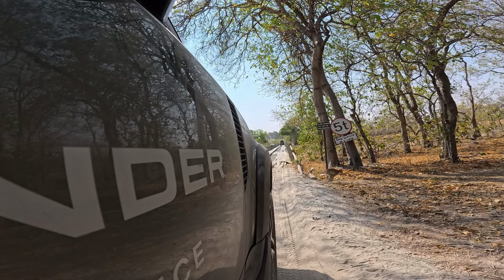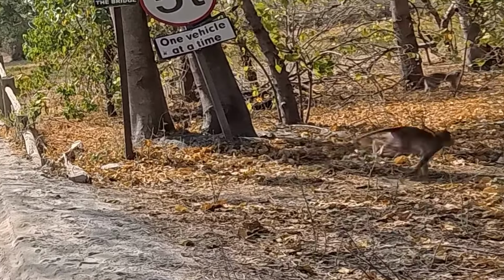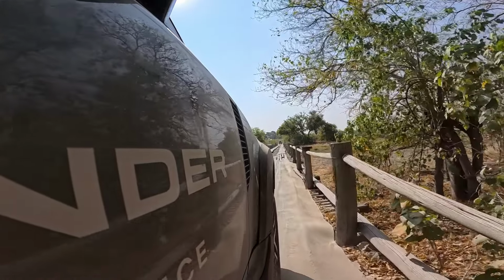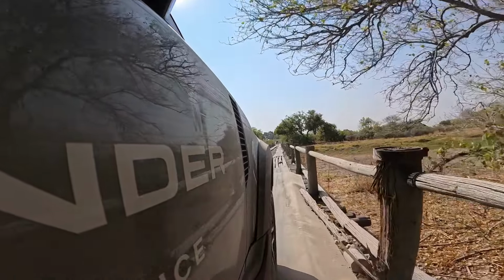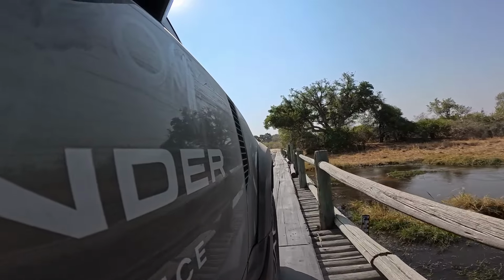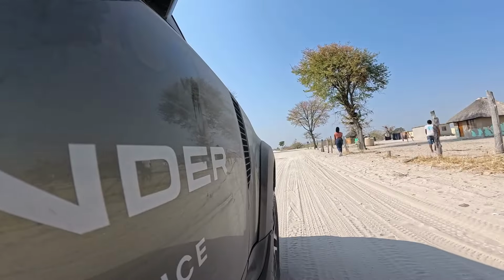Guys, this bridge was absolutely crazy. It was super scary. At the end of the bridge, there was this massive bull elephant and he kept going in front and blocking the road and coming back. Luckily, nothing happened and we all got across, but super intimidating. Again, Land Rover crushed it.